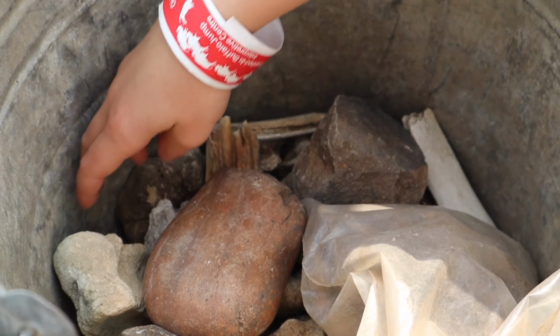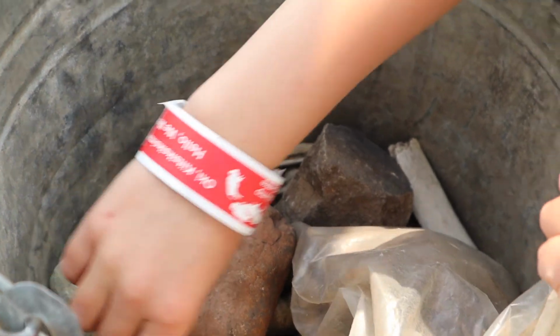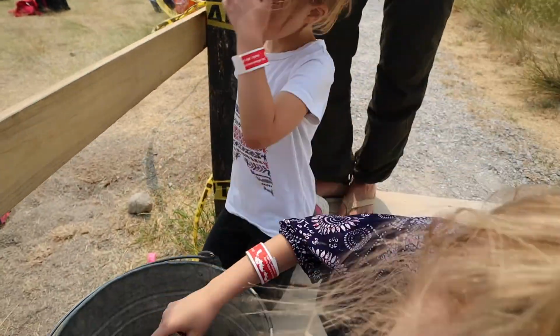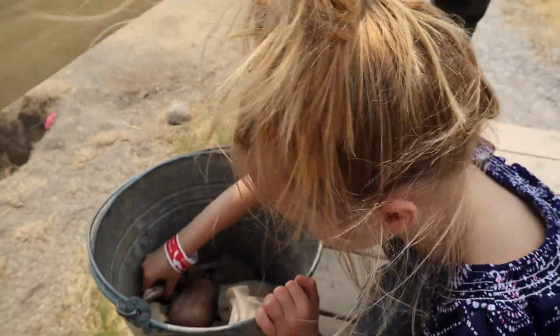What else you got in there? I can identify most of the bones that are in there, so that's a rib bone. Cool. Yeah. A rib bone? Buffalo. Okay. Really cool. What else you got in there?